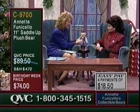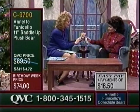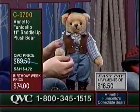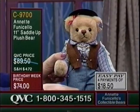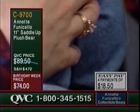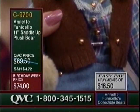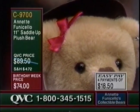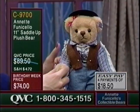Well, this is a darling little one with the vest and all. You start out with a little flannel shirt, all done in blue and red, with little gold studs on it. So this is a dressed-up cowboy bear, with a little brown vest, denim jeans, little brown boots, and a brown felt hat. Yet it's a female, because the ribbon in the ear makes me think of a little cowgirl. My husband loves this one because he's a cowboy. Well, it's so cute.